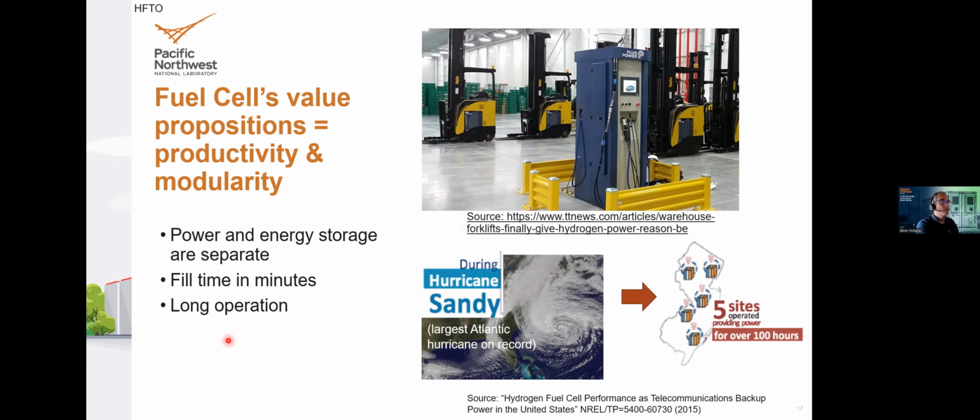And then it's also modular. This is now a bit dated, but back during super hurricane Sandy in New Jersey, they had 5 sites that operated for over 100 hours. When the grid was down there, the 5 areas that had power were all fuel cells. They're modular, they're able to run for over 100 hours, and those ones happen to run on natural gas, but we could do the same thing with hydrogen.